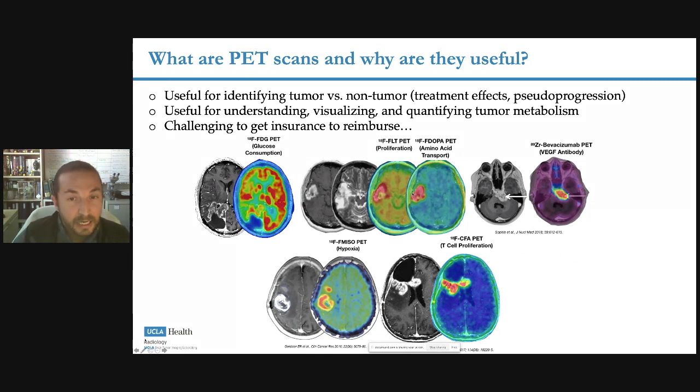Here we see a variety of different types of PET scans. Here is FDG PET looking at glucose consumption. You'll see that it's not very useful for routine diagnostic care simply because the normal brain, this is the cortex or the gray matter, uses a lot of glucose, but so does the tumor. Here we have FLT PET, which looks at proliferation, or the amount of times that tumor cells are making new tumor cells. We're able to see where in the tumor cell replication is happening the most. Here's F-DOPA PET, an amino acid transporter, and we're able to see where amino acids are being accumulated.